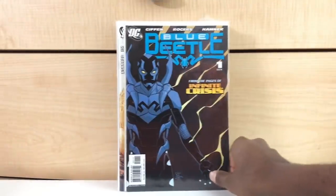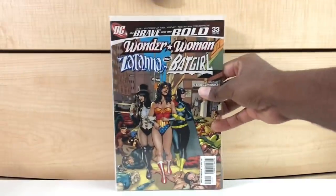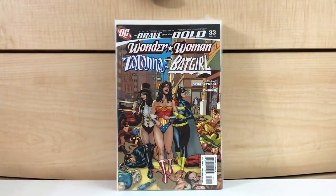And speaking of Infinite Crisis, we have Blue Beetle number 1, the spin-off from Infinite Crisis. Brave and the Bold number 33. This is definitely a tough book to find. I remember this book getting hot maybe 4 years ago. What's going on with this book? It's like a prequel to The Killing Joke. So, yeah, I guess that's the significance of it.